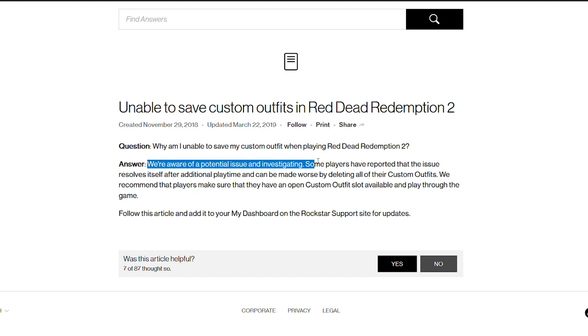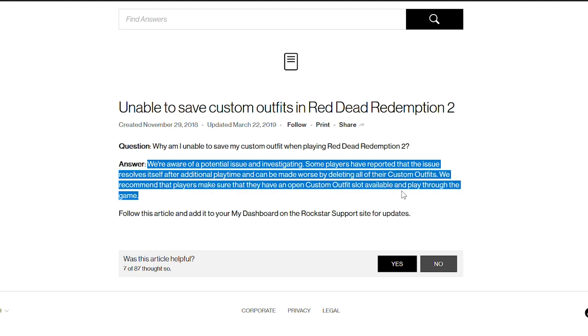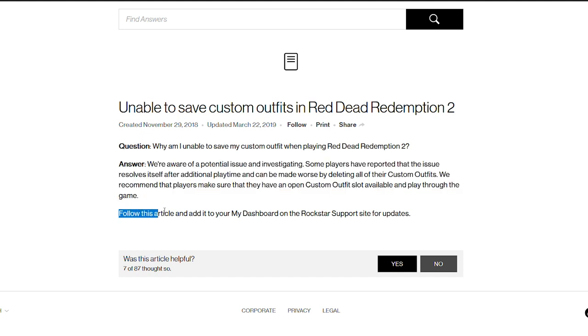and you recommend to follow this article and add it to your dashboard on the Rockstar support site for updates. And there hasn't been any updates. In fact, it's just an article that pops up when you search for this issue online, Google, and your forums. And as you can see, 7 out of 87 thought this was helpful. So a majority of people did not get their issue resolved through this.